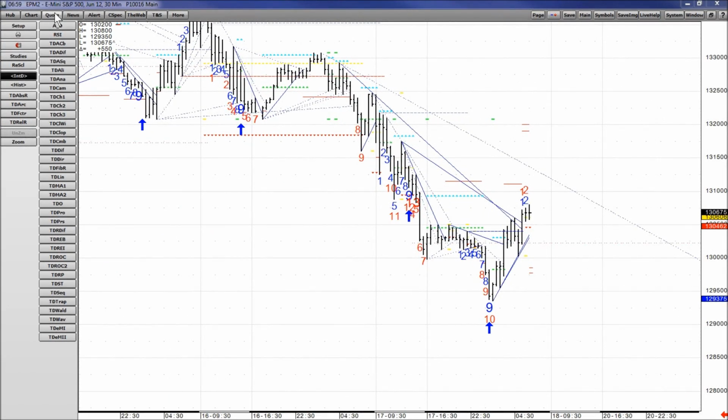Now we're looking at the same chart. This is just the 30-minute version. Here's the potentially bullish development here. These are DeMark trend lines. You can see we're in somewhat of a triangle formation here that we broke out of.